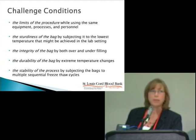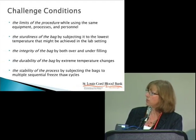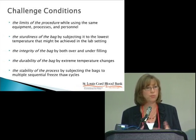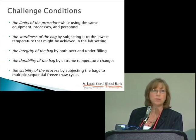The integrity of the bag by overfilling and underfilling it to see how it worked under those conditions. The durability of the bag by taking it from those very cold temperatures to the warmer temperatures of the water bath. And the stability of the whole process by subjecting the bags to multiple freeze-thaw cycles.